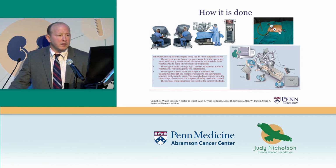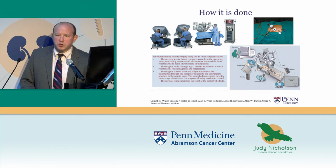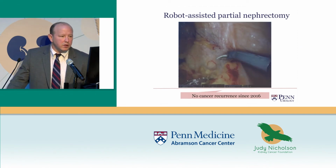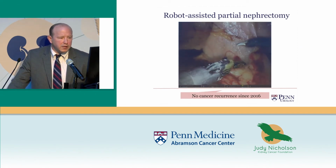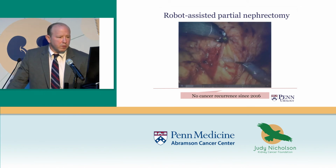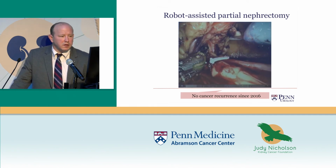This is what it typically looks like in the operating room, meaning this is the robot, and you typically have a bedside assistant, but the surgeon's actually not at the bedside, because they're operating the robot from a console. And these are the small incisions we make, and the robot docks to here, and the robotic instrumentation goes through these ports, which are very similar to laparoscopic ports. This is what it looks like in real time. This is a kidney tumor of a patient, and I tend to do these in what's called a transperitoneal approach, meaning the first part of the operation is moving the GI tract over to be able to get to the kidney.